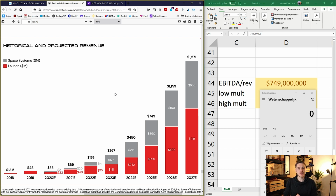For that, we're going to apply a very simple formula by taking the revenue of a certain year in the future and applying a certain multiple to that revenue to arrive at a fair enterprise value. Then we can use that enterprise value to arrive at a fair price per share as well at the end of this video. So for this calculation, we're going to need two numbers.